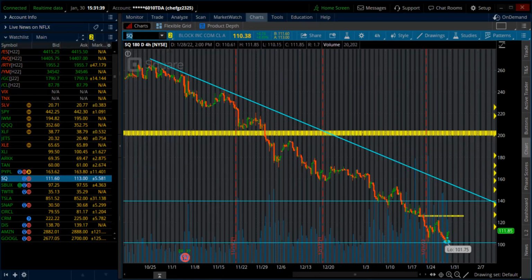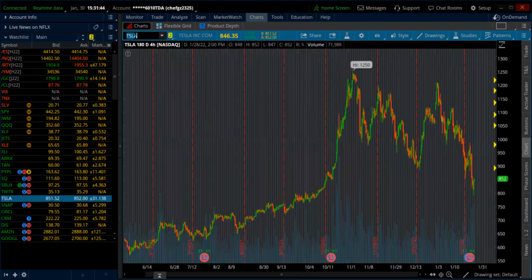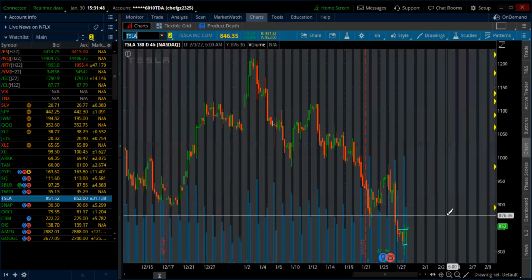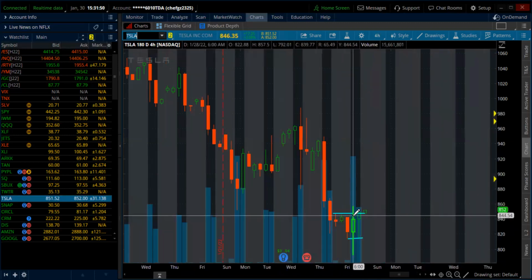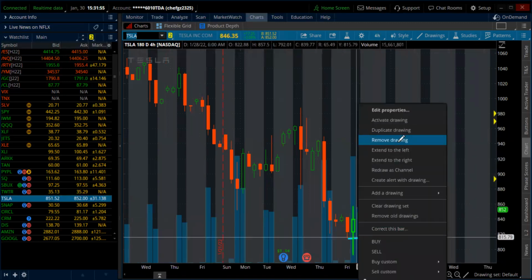So the next one, let's do Tesla. I know everybody's waiting for Tesla. Everybody wants levels for Tesla, and they just had earnings. But I'm going to keep it very, very simple, okay? You guys already see my lines that I already have on here.